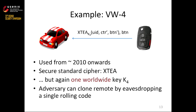The newest system that we looked at, called VW4, uses, if you compare to the previous slide, only the XTEA cipher instead of OT64, but nothing else had changed. So the cryptography is fine. It's a secure standard cipher. But again, we have one worldwide key K4 in this case. So in summary, this means the adversary can just eavesdrop a single signal, get the UID value, get the counter value, and from there on create a clone of the original remote control with this knowledge of those global keys.